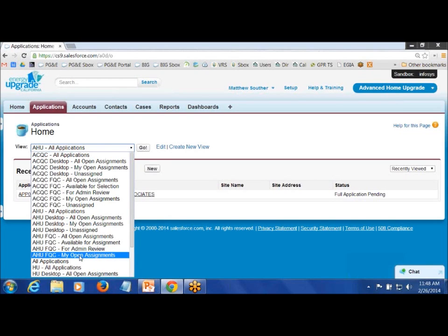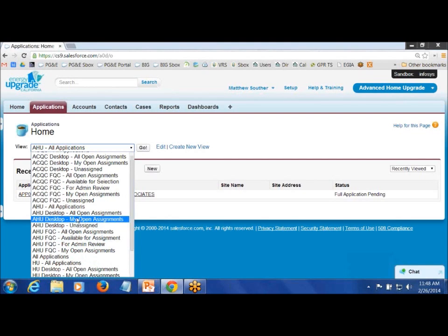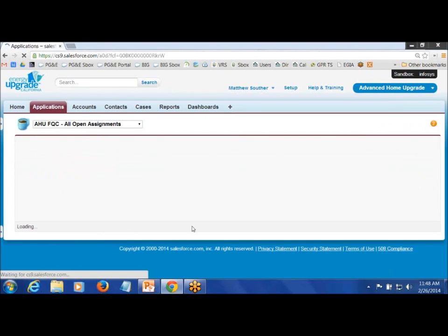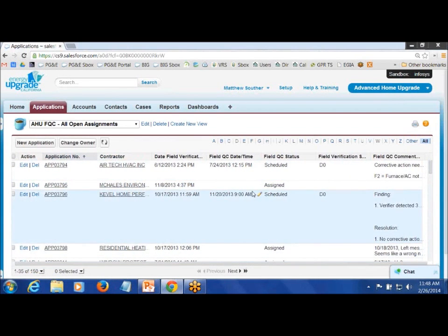So that's something just to take note of here. Will that take you to anyone's open assignments or to your personal view? It will take you to your assignments, so the ones that have been assigned to you as the viewer, the person who's logged in. If you want to find somebody else's open assignments, you can always go to all open assignments, and you can sort by who the verifier is.